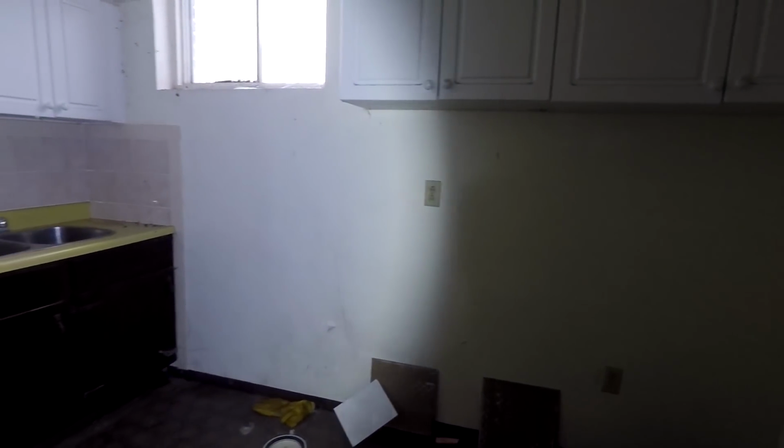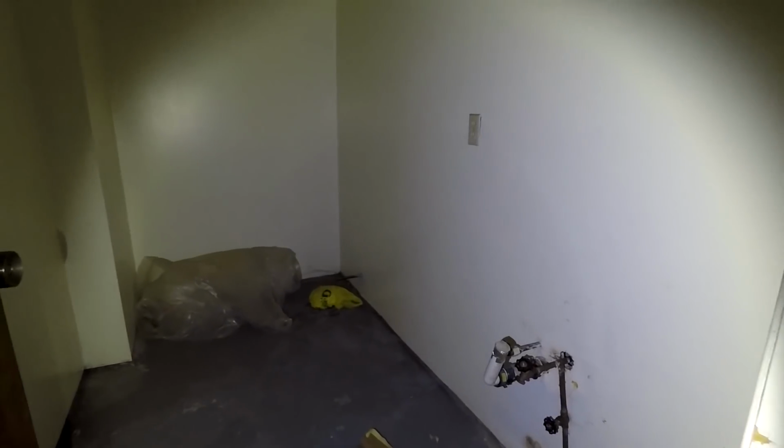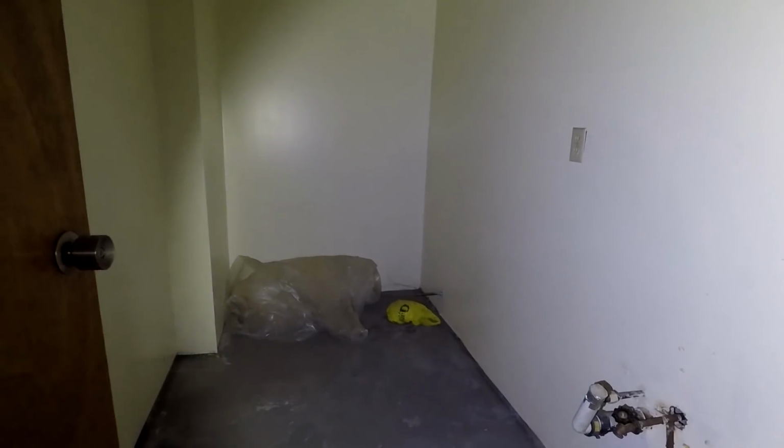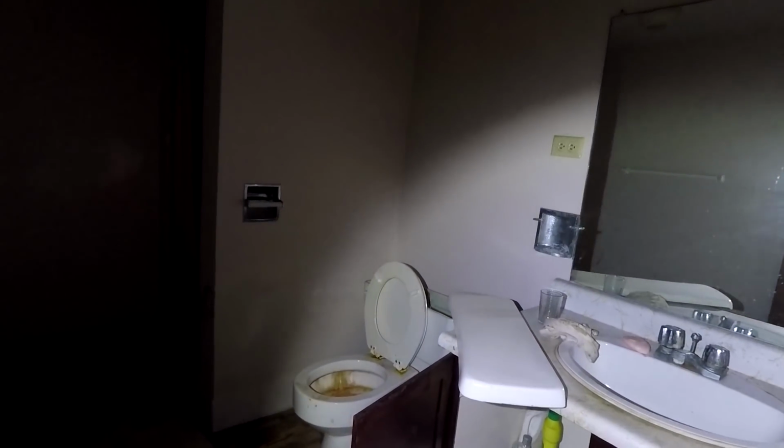Got a small little kitchenette down here. Perfect for having parties, you got someone cooking food in there. Got some rough-ins for, looks like sinks and toilet maybe. Yeah, the toilet, like that bag over there, that's covered in the poo pipe. Oh, but there's a toilet right here and full bathroom.